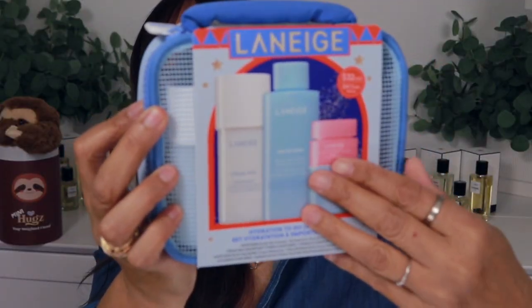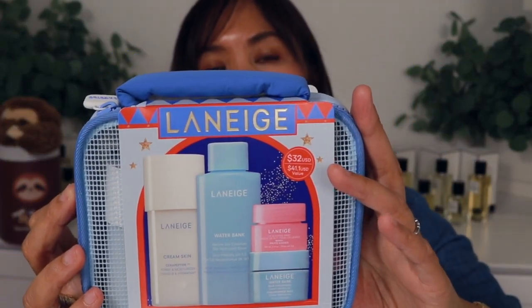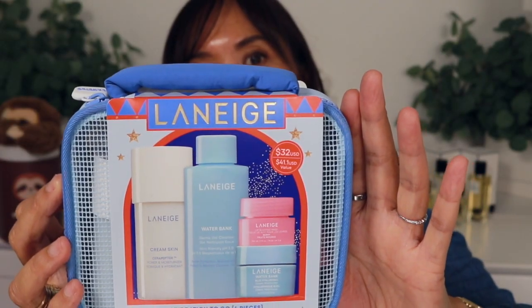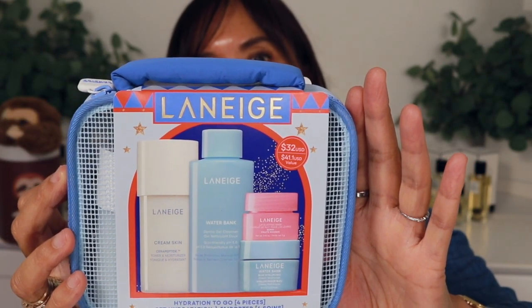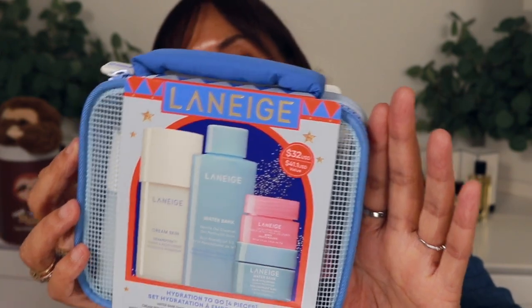This is a hydration to go 4-piece set, and it comes with this little mesh bag here. Really nice. So we've got a gentle gel cleanser, toner and moisturizer. We've got the hyaluronic cream moisturizer and a sleeping mask. Well, this is very nice.